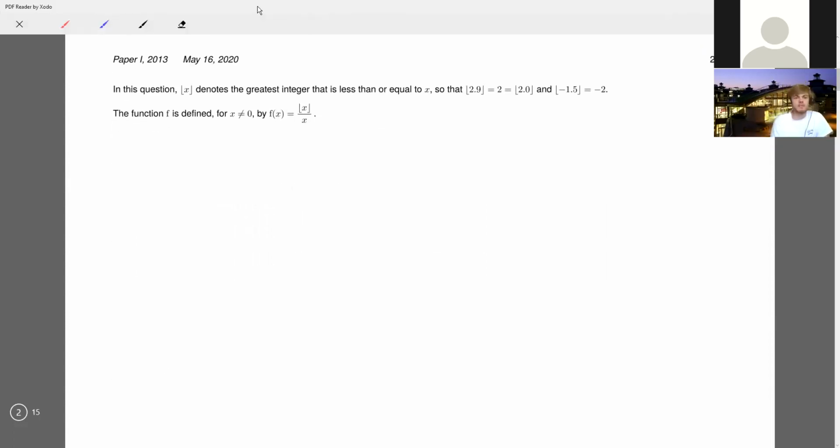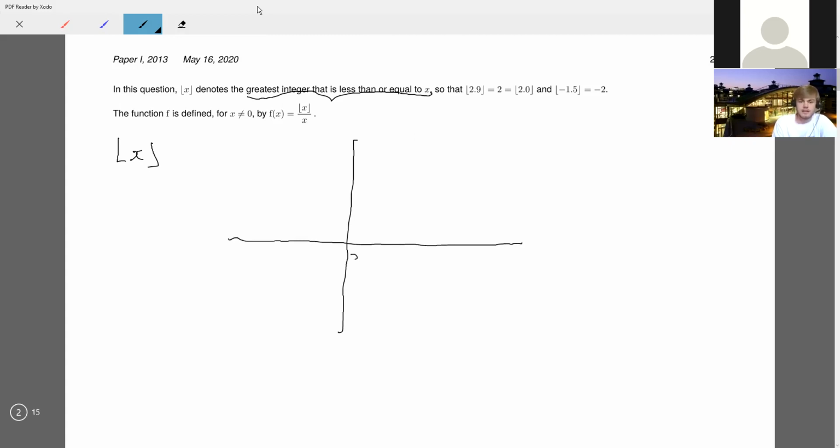So when you're presented with a new thing, it's quite important that you try and understand this new thing. In the case of this question, it's this floor x symbol. It has a lot of words here to describe it, and then it gives you some examples. When you're given an unknown function, often a good way to understand it is to sketch it. So if we draw some axes rather terribly and label on some points, we can try and understand what this function looks like.